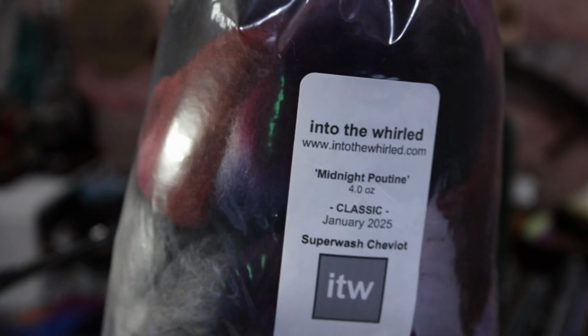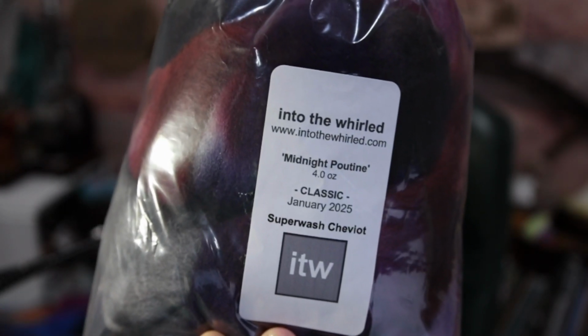And so this is January 2025, and it is Superwash Cheviot. So there's the label, and I will pull it out so we can see it better. Midnight, so I guess that's where we get all these dark colors. Let's see how it looks.